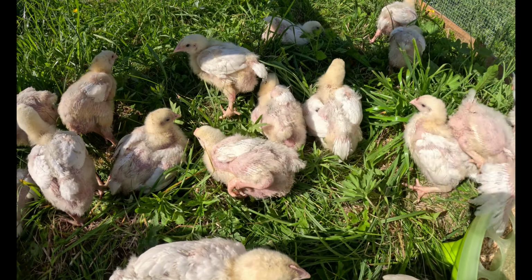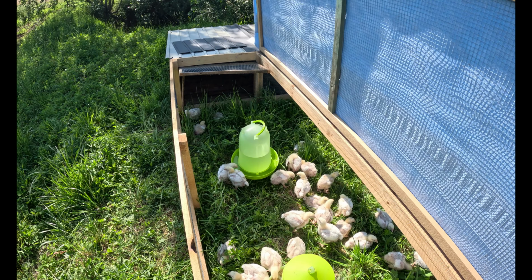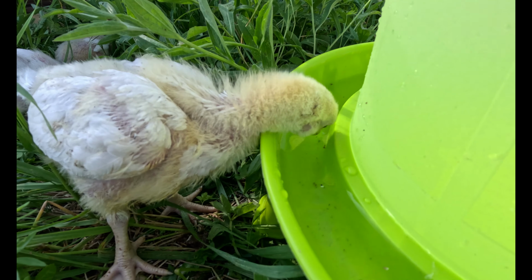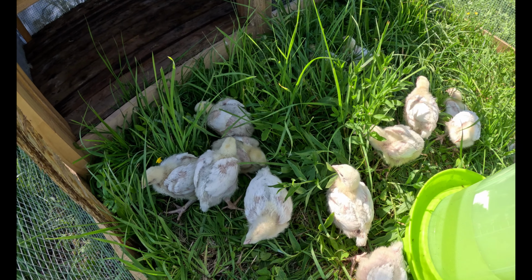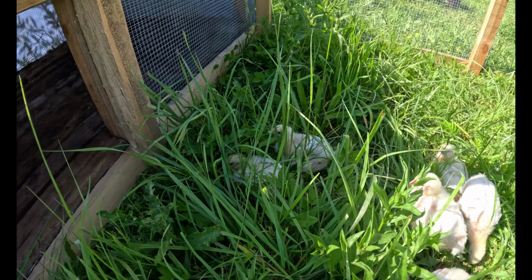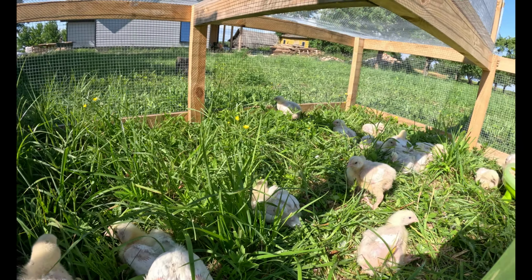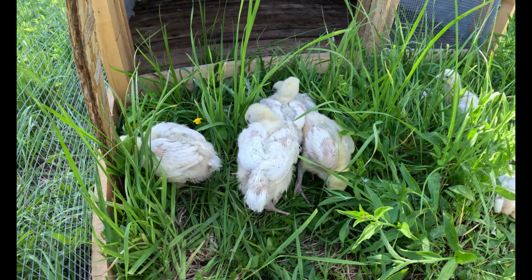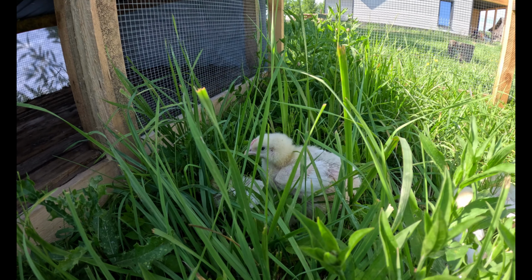Throwing some sheep down here. They're not the prettiest at the moment because they're going from a stage of little fluffy hair to feathers. I'm pretty sure these guys have never seen pasture, so it's a whole new environment for them. Some of them are absolutely loving it, enjoying the freedom and already going around foraging for little bugs. They're already digging up the soil. Isn't it nice to see? Hey buddy.